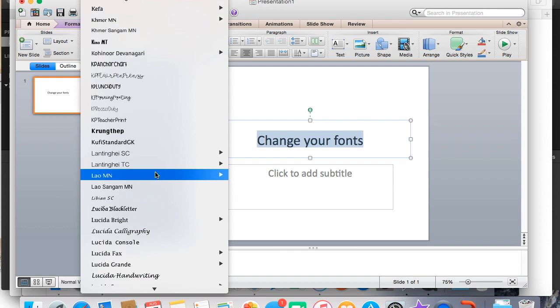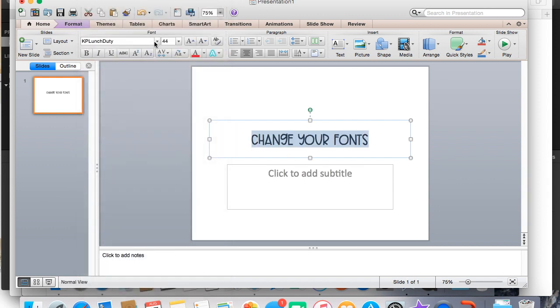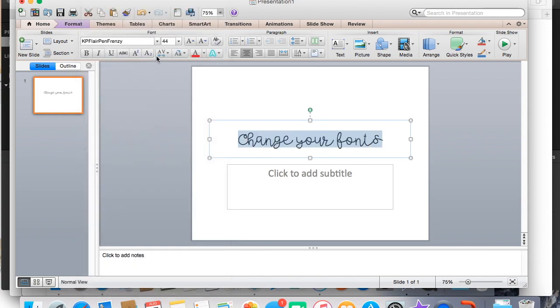I also have 2 sets of fonts that I have used. One that I paid for, one that is free. I will link that one down below. It's one of my absolute favorites. And they are what I use in all of my resources.